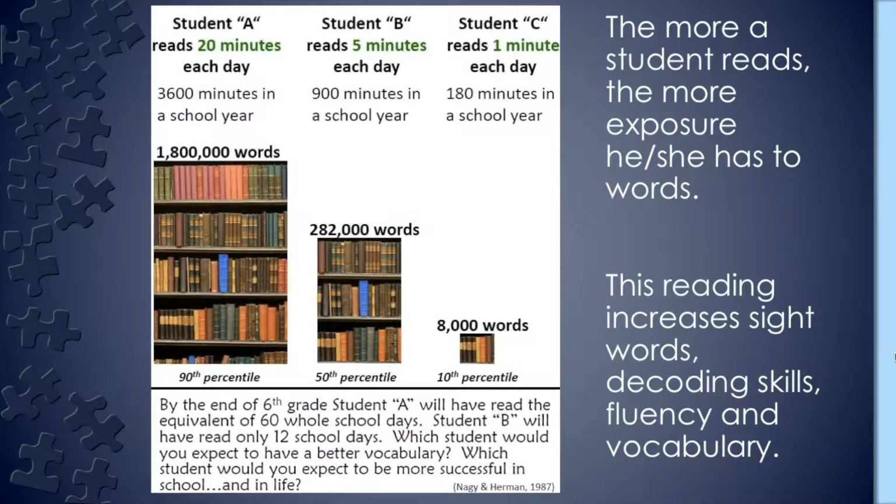If you take a look at this graphic, it shows a student A who reads 20 minutes each day. That translates into 3,600 minutes in a school year. When we look at that student, by the end of grade 6, they will have read the equivalent of 60 whole school days. It will give them exposure to over 1,800,000 words. Student B, who only reads 5 minutes a day, the exposure is only 282,000 words. And student C, if they were only reading 1 minute each day, is only being exposed to 8,000 words.